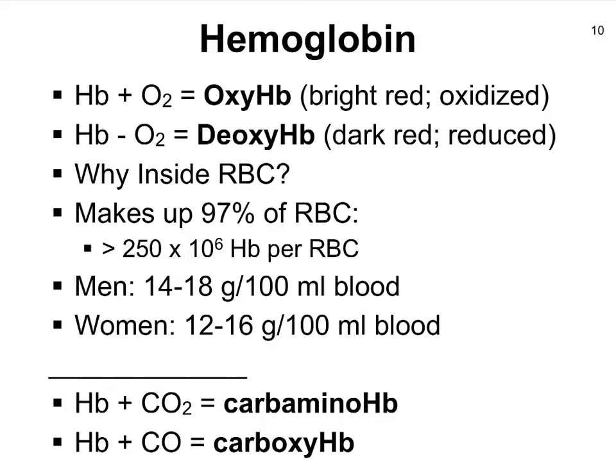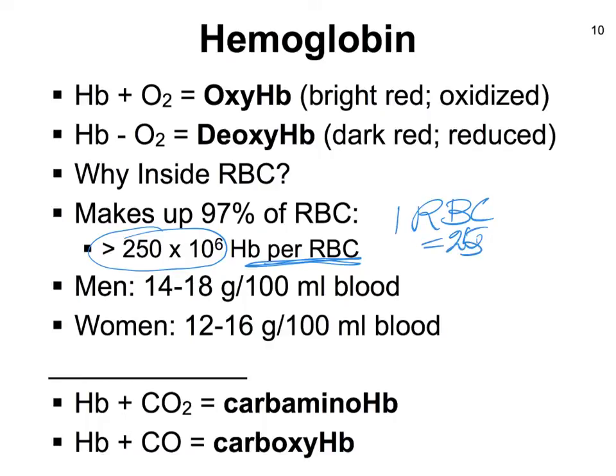So let's take a look at a number here. And again, I'd like for you to be aware of this. More than 250 million molecules are present in one red blood cell. One red blood cell has 250 million hemoglobin molecules. That's crazy. Let's come back to that number in a little while.